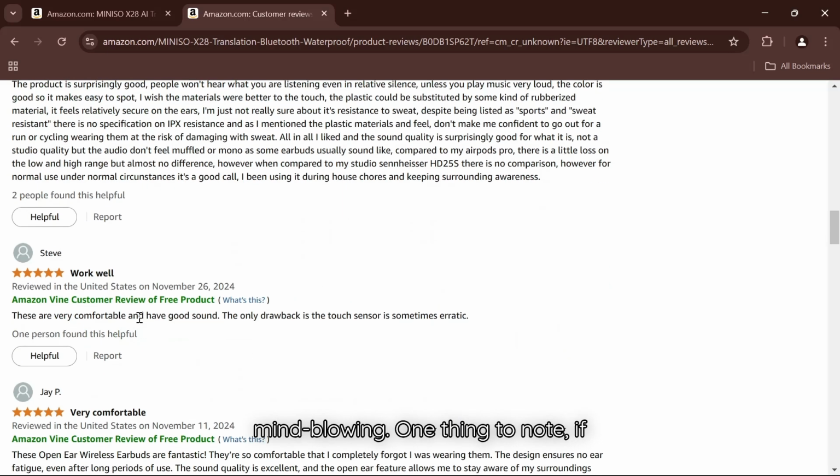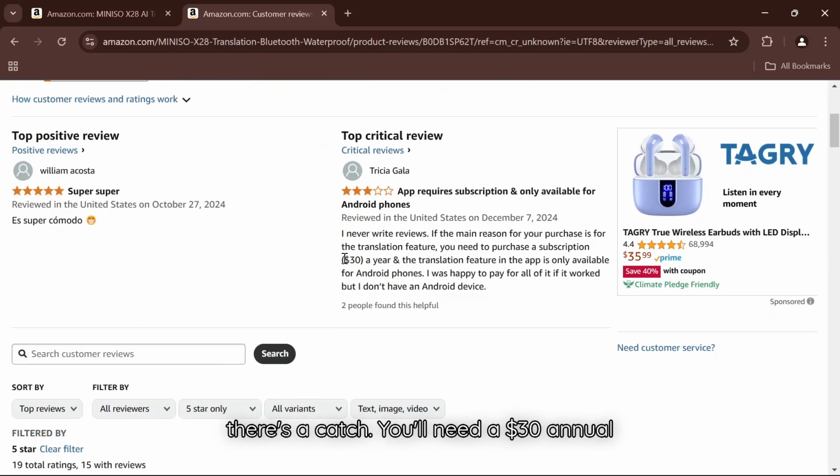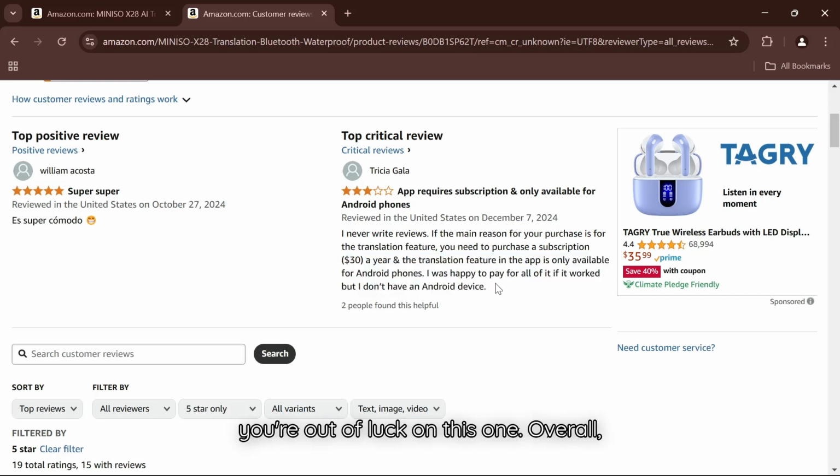One thing to note, if you're here for the translation feature, there's a catch. You'll need a $30 annual subscription, and it only works on Android devices. So, Apple users, you're out of luck on this one.